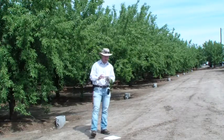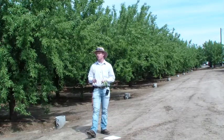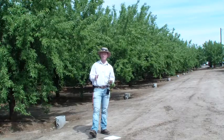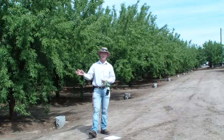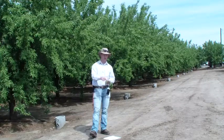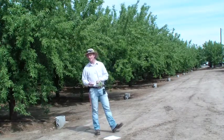So we'll start off, PTB, peach twig borer. Our biofix in this area was around March 15th, which means if we're worried about PTB, which can also be a little bit of an issue when we manage navel orangeworm, we want to target our insecticide application around 300 to 400 degree days past the biofix. Last time I checked, we're approaching 290.